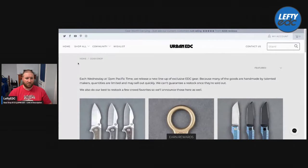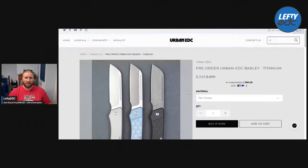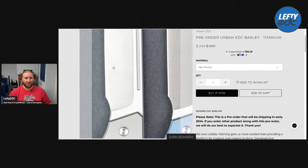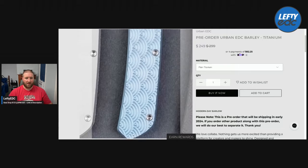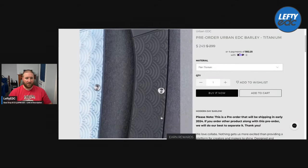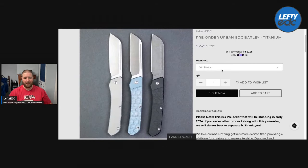While I'm here, I will also plug what we saw earlier, which was the Divo designed Barley. So this is still up on pre-order right now. And there is plain titanium, beautiful plain titanium, belt satin, M390 steel. And then you have this Sagaha wave pattern on the blue titanium with belt satin. And then you have an acid washed M390 with the Sagaha on blackened titanium. How cool is that? All three versions available. Plain titanium is $249 and the other two are $299.